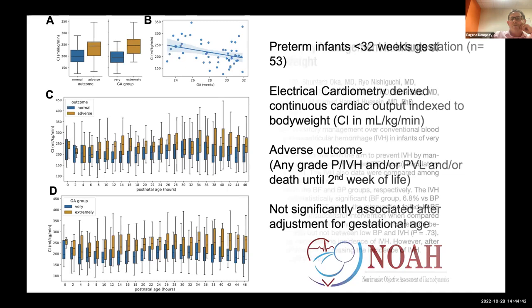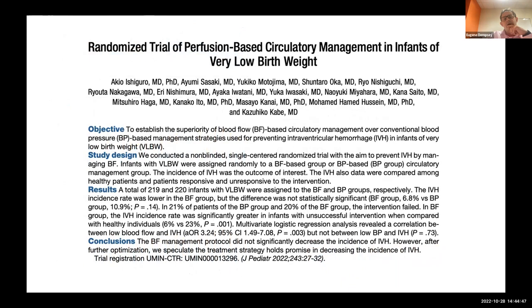This is data from Japan, who I guess have been very engaged with echo over the last 10 to 15 years or so. And this is work looking at an approach that was perfusion based. And in this case, it was the utilization of a laser Doppler on the skin compared to a blood pressure based approach.